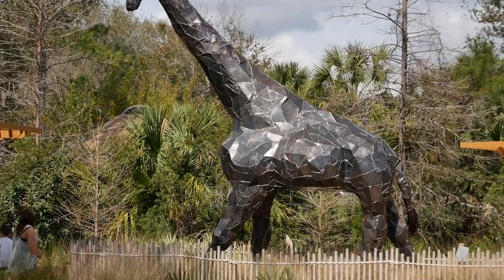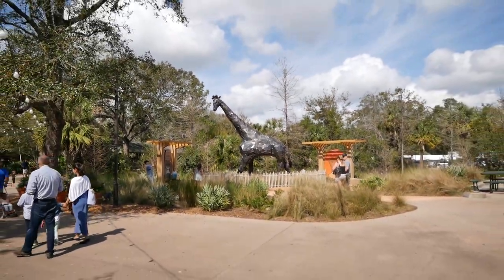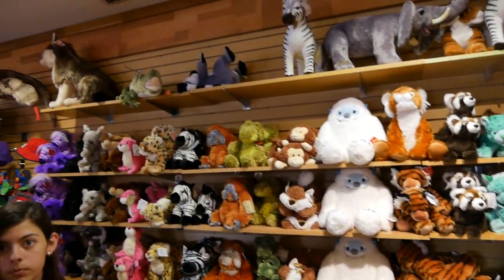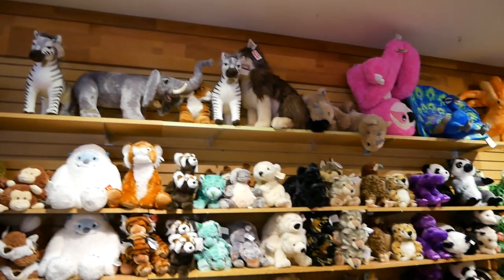If there's any animals that you missed, you just come into the gift shop and see all of them, all in one place. That was the Jacksonville Zoo and Gardens in Jacksonville, Florida. It's pretty cool. There's a lot of neat animals and some neat exhibits, and they're building some really cool stuff that should be coming here soon.